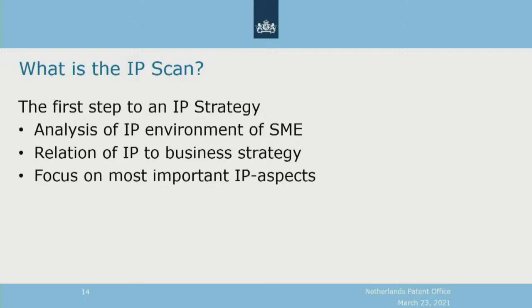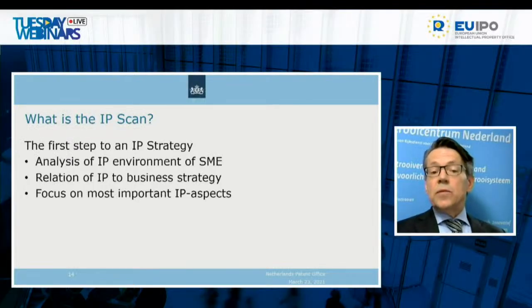Now, what is the IP scan? It's a first step to an IP strategy. We've just seen there are so many laws you can use, but which laws are the best to use in your business? So what we do in the IP scan is first we make an analysis of the IP environment of your business. SME maybe is not clear to you: small and medium enterprise. We relate your IP to your business strategy. And then we focus on those IP aspects which are most important for you. So we're not promoting that you use all the rights, but we're promoting that you use those that are most important for your business.